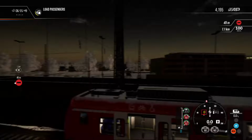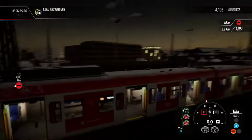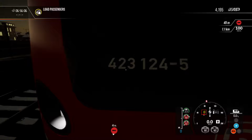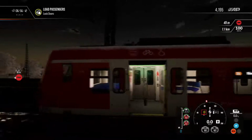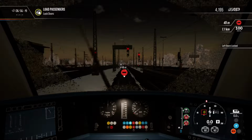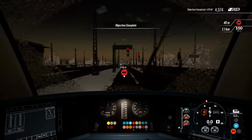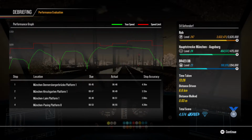That snow already, and the trees are already covered in snow. Now we're getting a little bit of a dusting on top of the 423. The cool thing about the German routes is that you can see this 423. That's the class number, and then the other information on there. And then it's an 8-passenger service. And I think that should be it. Yep, there we go. So that completes that. Oh, we got a silver out of that. Yeah, that's okay.